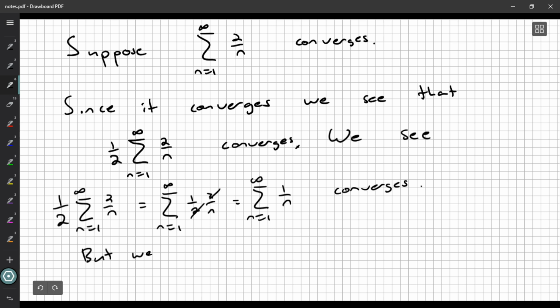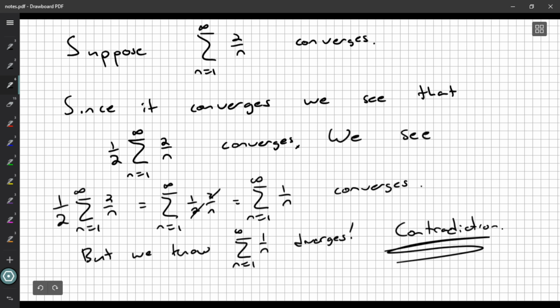But we know the harmonic series diverges. So this is a contradiction. We got nonsense, we got a false statement out. We made one assumption, and that led to showing that the harmonic series converges, and we know that's not true.